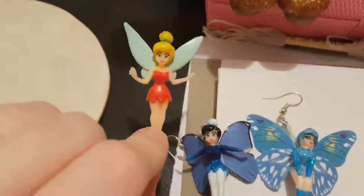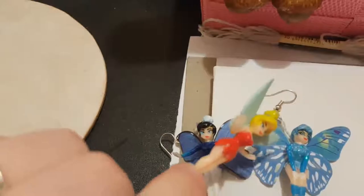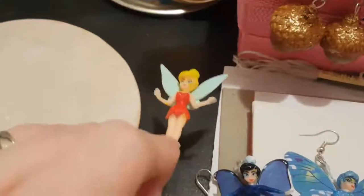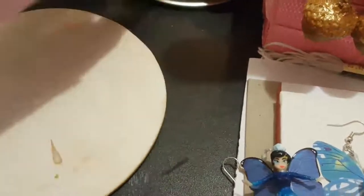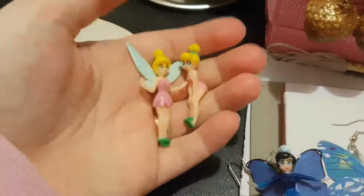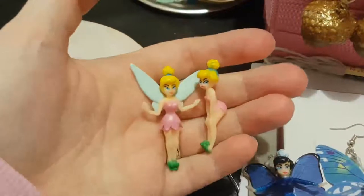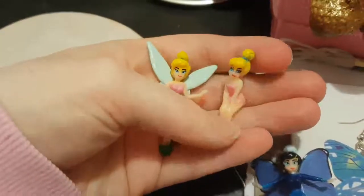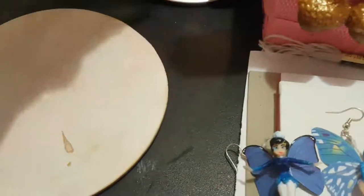I think they're so cute. And I have two more sets. So I'm going to make a winter set. This is my winter set. This is going to be an autumn set. And I have another set that's going to be spring. They're so cute. Little Tinkerbells. This one's the one that lost the wing. The wings fell off. Aw, poor Tink. But she's gonna get new ones, so that's cool.